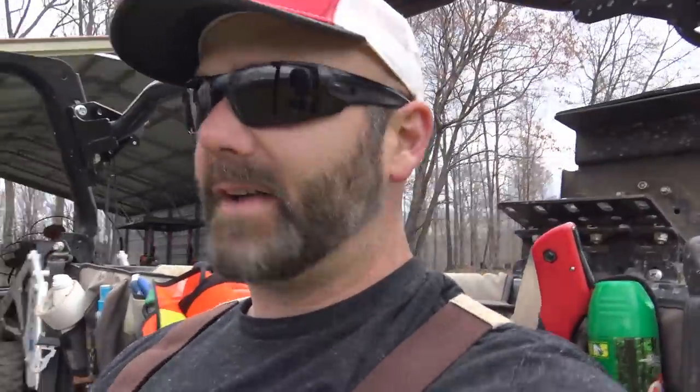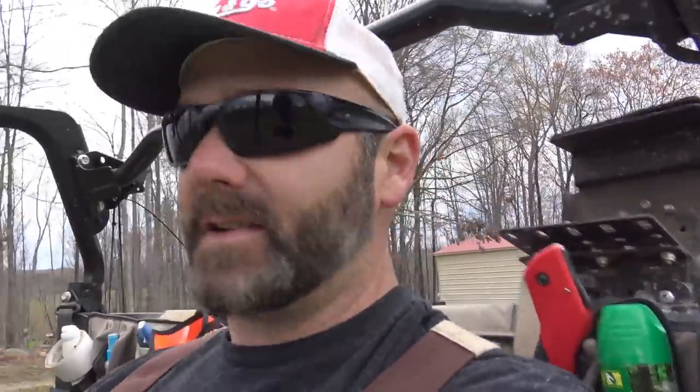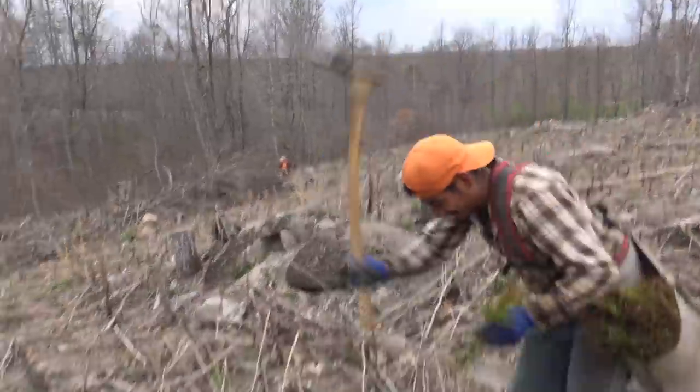They planted 25 acres in about an hour and 10 minutes. I am having to run to keep up with them. It's insane how fast they're going, but we'll show you some of the trees that they're planting and some of the tools that they use to plant the trees. It's really, really cool.